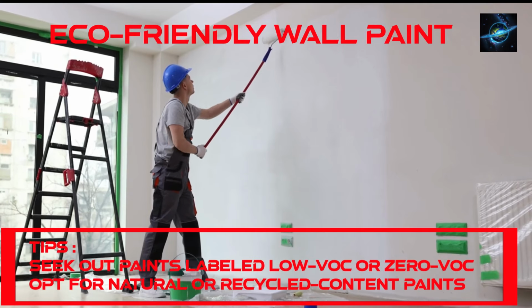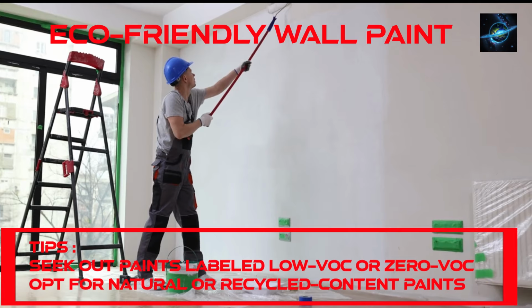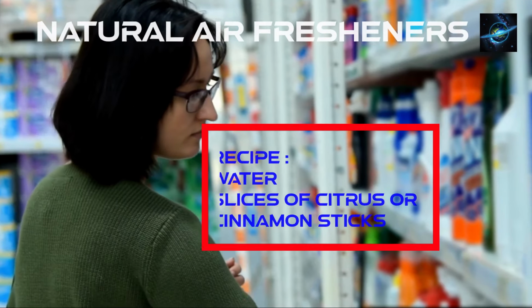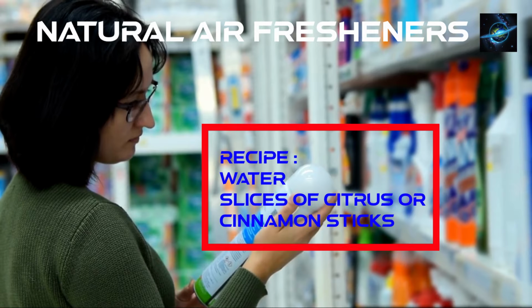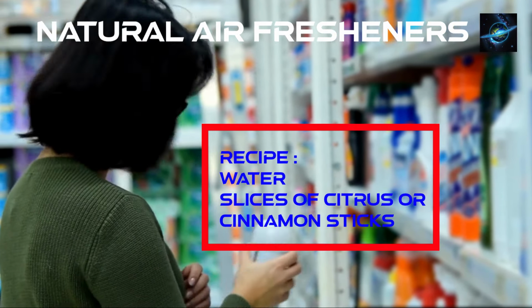6. Eco-friendly wall paint. Revitalize your space with paint that's better for the planet and your health. 7. Natural air fresheners. Create a refreshing ambiance with these simple, natural air fresheners.